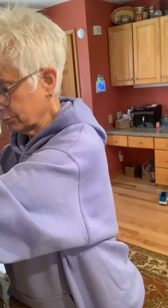I'm going to give it another blend because the dates are all sitting at the bottom. If you didn't have dates, you could use a little bit of maple syrup to sweeten it up. I probably would start with a couple tablespoons, maybe like 2.